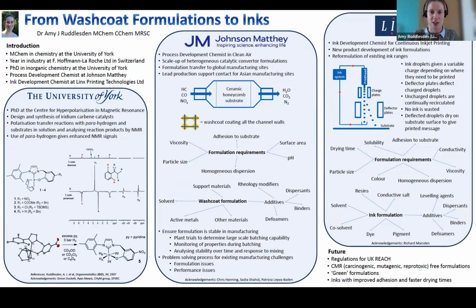Particle size of the particles in our washcoat. So washcoats are dispersions of various materials in solvent, and particle size can be very important for activity. Then other key things to focus on was surface area. So the bigger the surface area, the more areas available to do the catalysis, converting the gases. And pH is something to focus on for stability of our washcoat formulations. And once we had these key requirements, we've got to focus on the formulation itself and what goes into it.